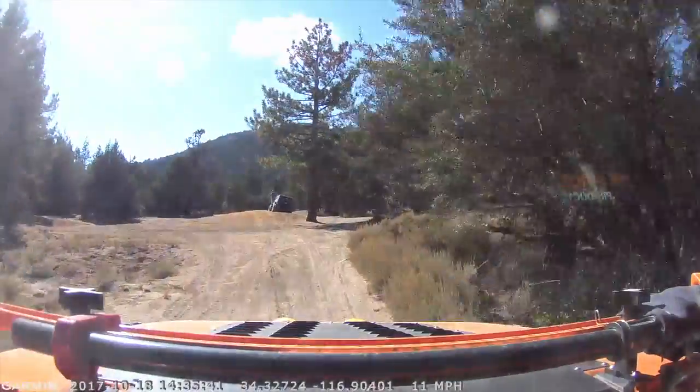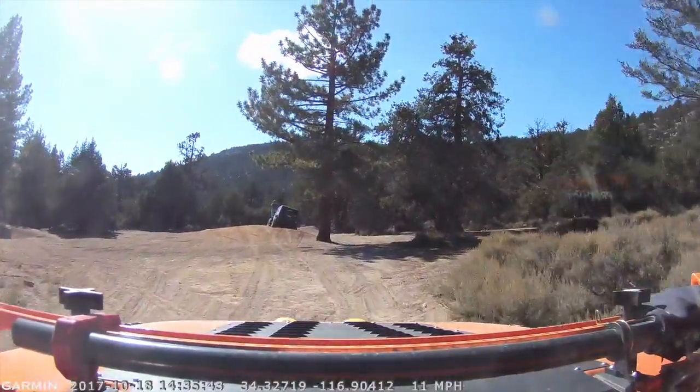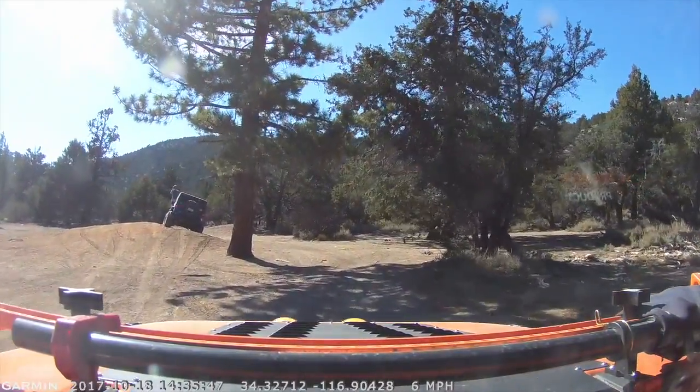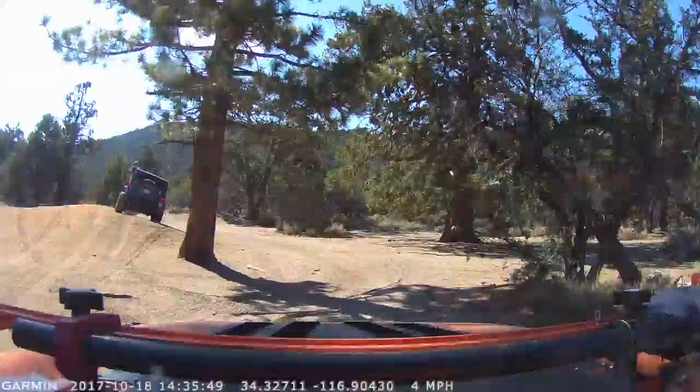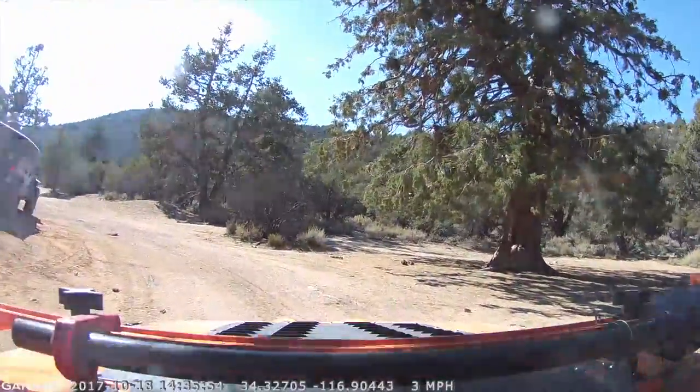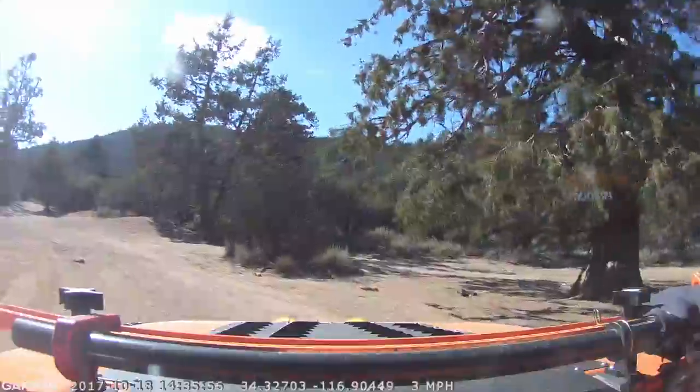All right, this is the other lunch area I mentioned, so check the GPS coordinates to see where it is, but you really can't miss it. It's a big wide area. There's a little bump there in the middle that Dave is up on. Plenty of room for 20 or more Jeeps.